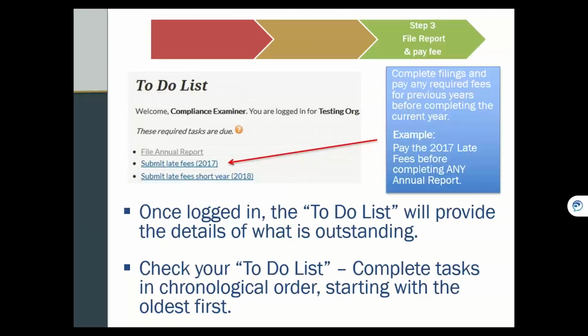So step number 3 is filing the annual report and paying the fees. From the to-do list, you will be able to see if there are any annual reports that need to be filed. If file annual report shows up on your to-do list, you'll see it's in gray there, then that means that an annual report is ready to be filed.